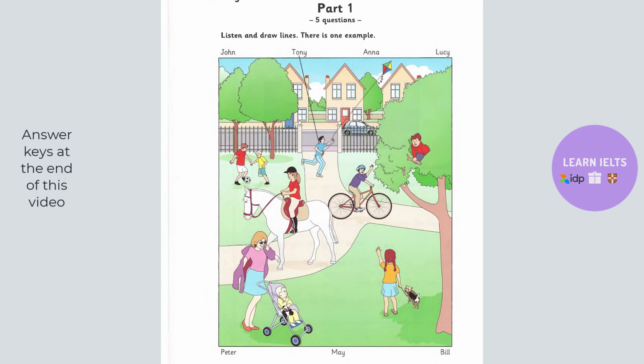4. And who's this person? The woman with the baby. Oh, that's my mum's friend. Anna. She likes going for walks in the park. She's wearing sunglasses. Yes. It was a nice day.